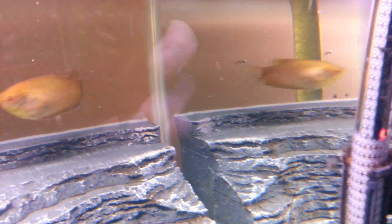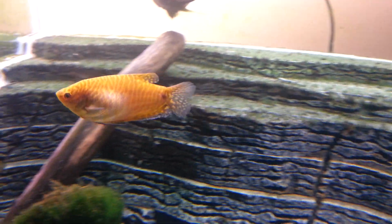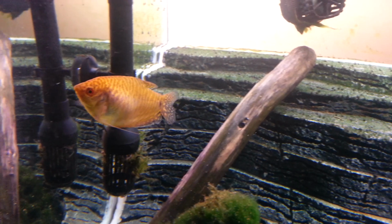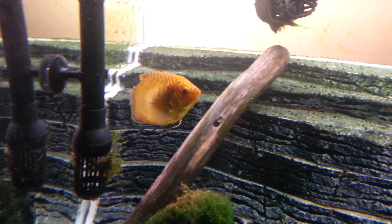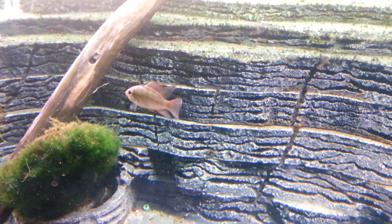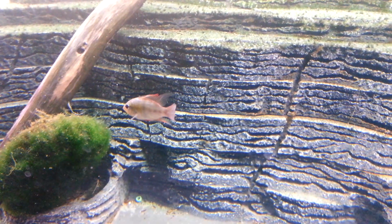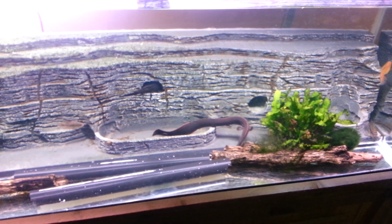My gold gourami here, as you can see, her bottom pectoral fin there is starting to grow back, but for the most part it was almost all gone. Her tail was usually gone. My blue ram's starting to color back up now that he's gone. So, for the greater good of the tank, that fish had to go.